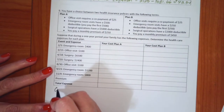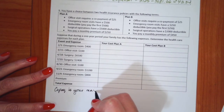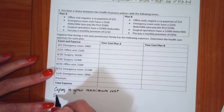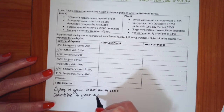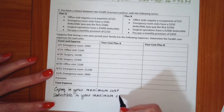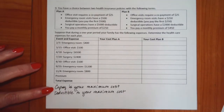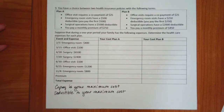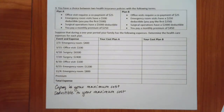a copay is your maximum cost, and a deductible is your maximum cost. So if whatever the bill is, if there's a copay, you only pay a certain amount and the insurance company handles the rest. If you have a deductible, you only pay up to that amount, and if it goes over that, then the insurance company pays the rest. If it's below the deductible, then you pay all of it. But that is your maximum cost. So let's go ahead and look at this and see what we can do.